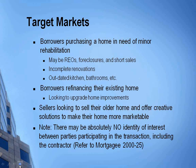But this is really good for REO foreclosures and short sales. When people are purchasing those, a lot of those houses were left in a little bit of disrepair, so it enables people to go in and paint and carpet and some other stuff. Incomplete renovations, somebody hoped they could do it and they find themselves financially strapped. Again, we will complete renovations that are out there as long as it's not too involved.